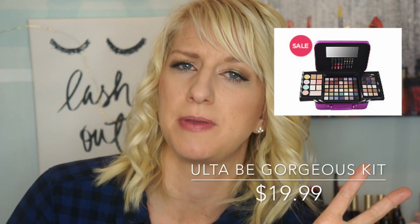These are the things that you have to watch out for in the holidays. The Ulta Be Gorgeous 76-piece kit. It's 20 bucks. It's on sale. Here's the thing. If you don't have any makeup, if you're a teenager, it's fun to get those big caboodle things that fold out and have all the colors. But for someone who has a lot of makeup, what would I do with that? Why would I need it? Why would I honestly pull that out?